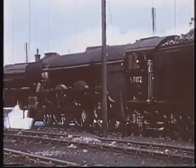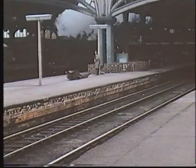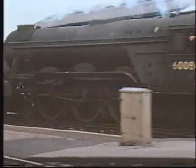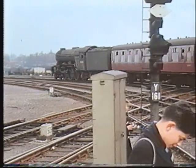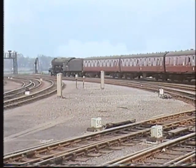An interim phase in their appearance, with double chimney and no deflectors, is seen on Gainsborough as she runs non-stop through York. This engine was built as an A3 at Doncaster in 1930. She's followed in the countryside by Melton, number 44.